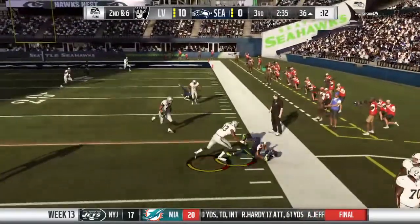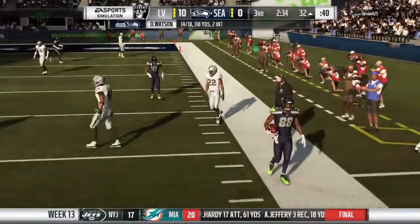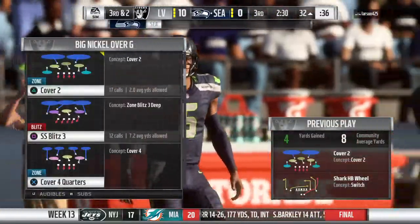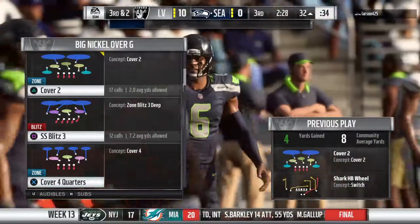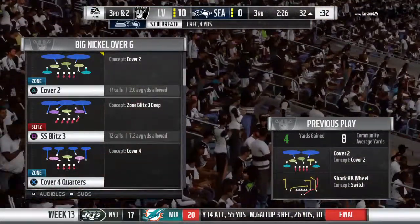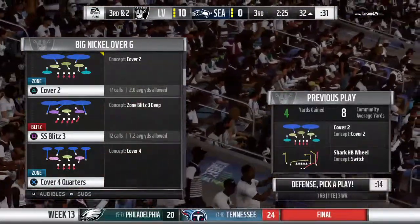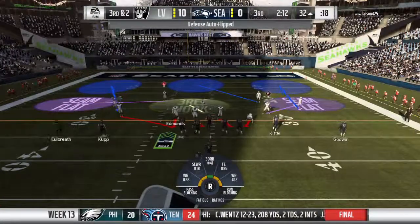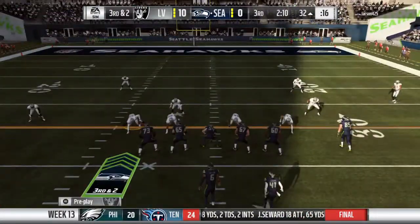Eluding the pressure right to the sideline, and wow, what a catch there. He doesn't get a lot, but he was able to get the feet down, complete. 4 yards on the completion, and it sets up a third down. The Seahawks on third down, 2 for 5 to this point. This time they face a 3rd and 2.